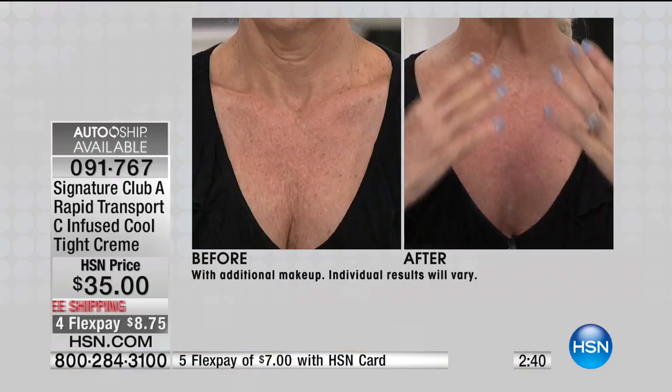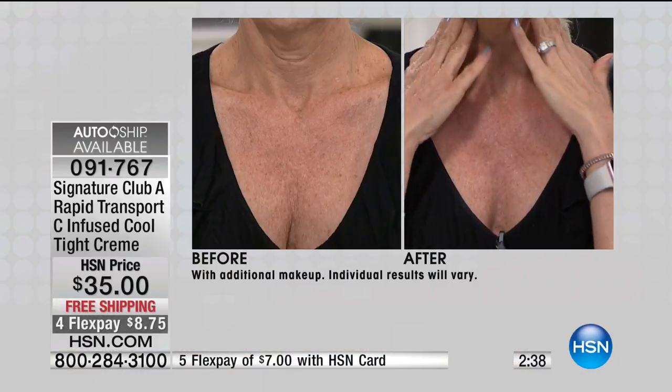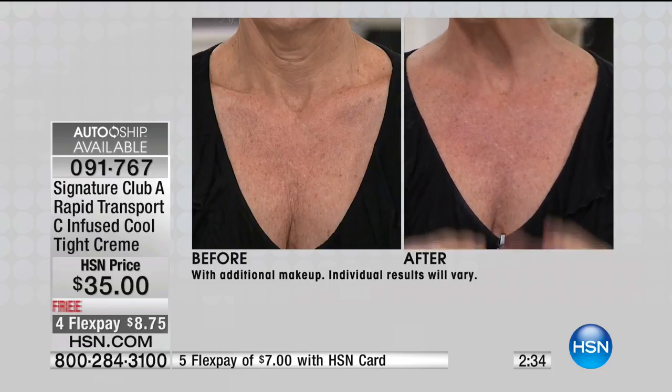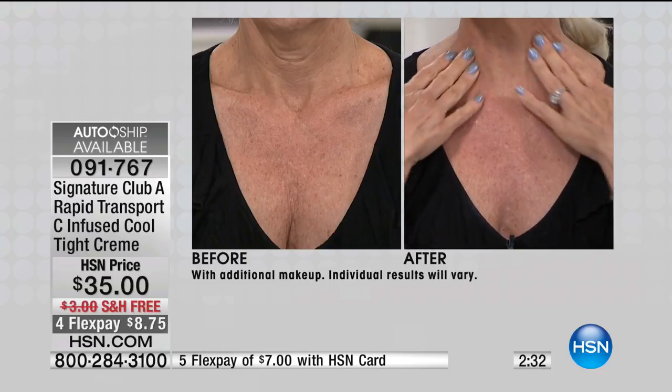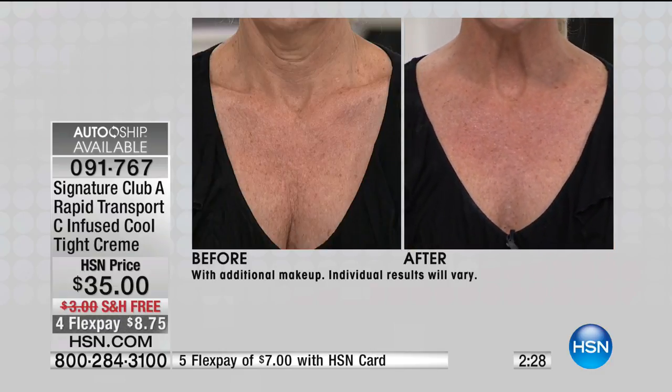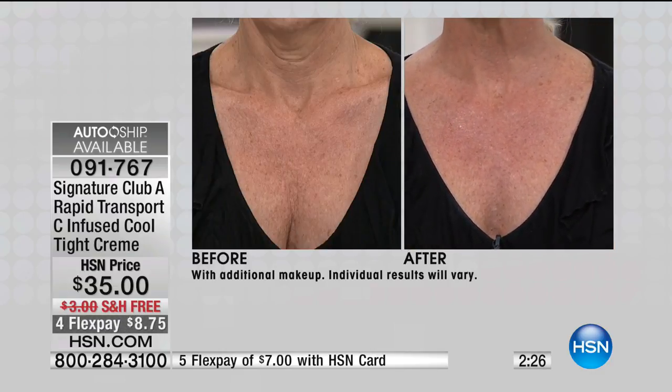In fact, it does such a great job at restructuring the scaffolding in the neck that I can even go a few days without using it, and I still see the benefits of having been using it. When you look at that before and after, doesn't that say it all?